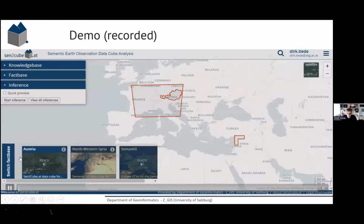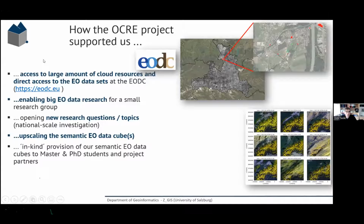Okay, so let's come to the last slide: how the OCRE project supported us. I mentioned that several times now in the presentation, but now in a condensed form. We got access to EODC resources. We were already at EODC before, and through OCRE, that was a bit of a way to go, because EODC was at the beginning not a registered cloud provider, but for the EO grant, the OCRE project opened that, and we could argue why EODC is, in our case, a very well-suited partner, because they have all the Earth observation data already in their archives. So several petabytes we can just access and pre-process on the fly. That worked quite well. We are very happy.